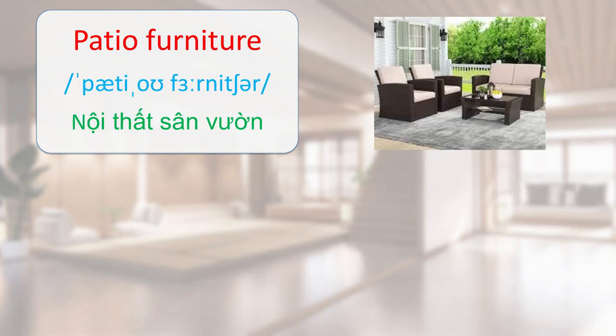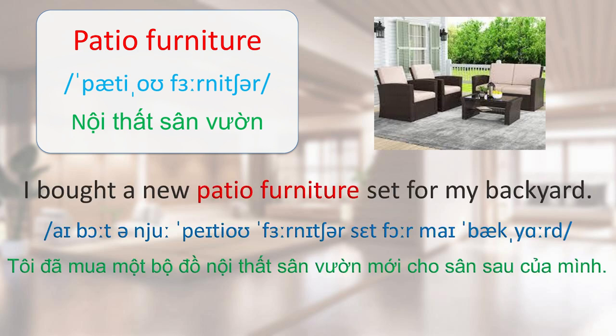Patio furniture. Nội thất sân vườn. Patio furniture. I bought a new patio furniture set for my backyard. Tôi đã mua một bộ đồ nội thất sân vườn mới cho sân sau của mình. I bought a new patio furniture set for my backyard.